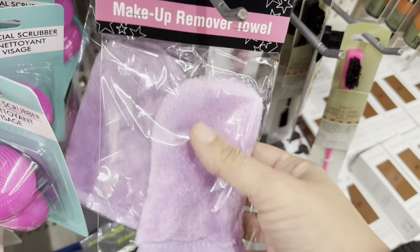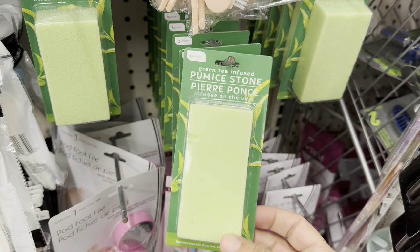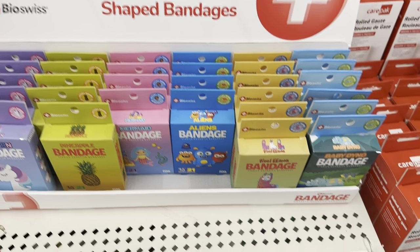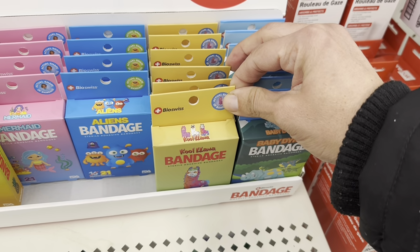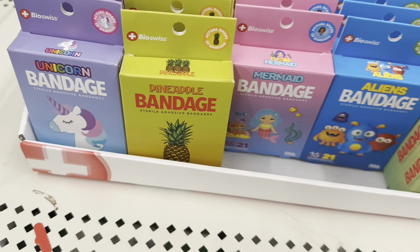They have this little makeup remover towel. It's like a little furry mitt. And this Be Pure green tea infused pumice stone. A whole box of these Bio Swiss shaped bandages. We have Baby Dino. They're all 21 count. Those are llamas, aliens, mermaids, pineapples, and unicorns.